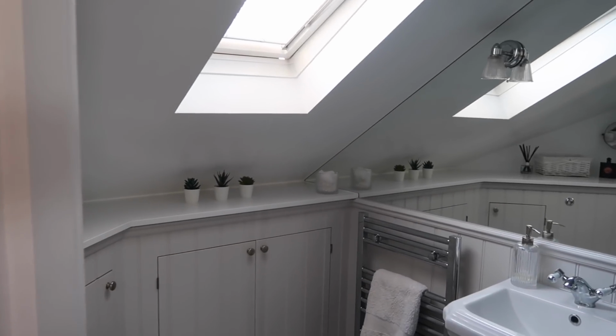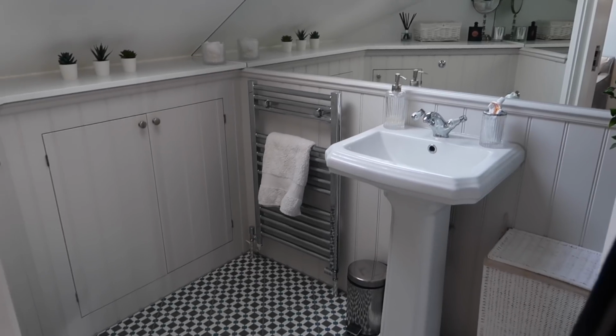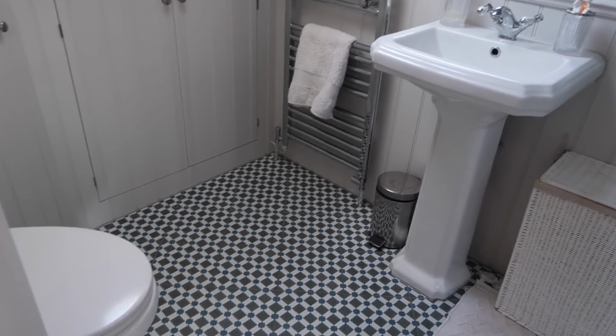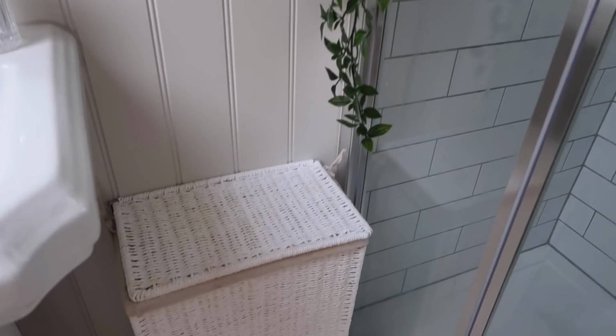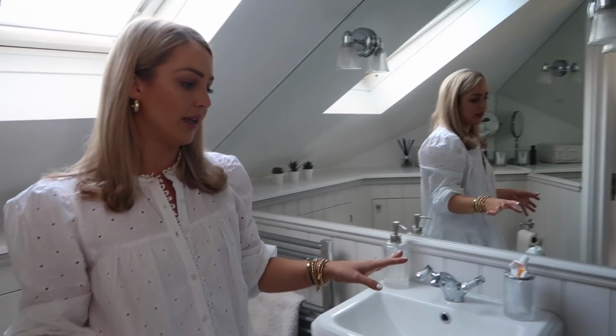And the last room of the house is our ensuite bathroom, and I love this. It's so quaint, and it's got a lot of character in here with the sloping ceiling. And then this little plant here that I have hanging over the shower, this was from IKEA, just adds a little bit of greenery in here.